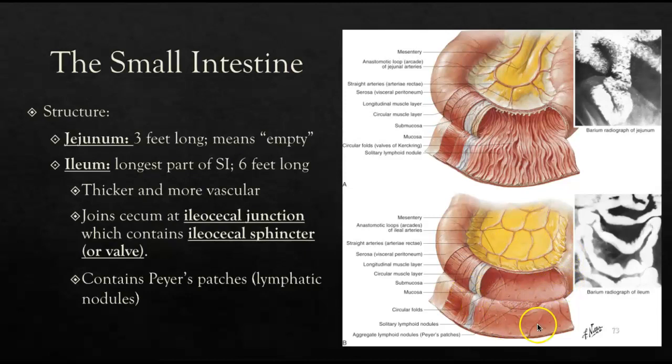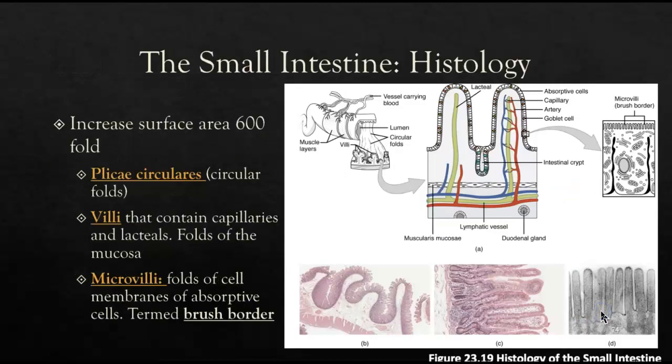We could see that the ileum is going to be thicker and more vascular with its blood supply here, and will join the cecum, being the first part of the colon, the large intestines, an area known as the ileocecal junction. And that is where we will also have the ileocecal sphincter or valve that will ensure that the contents of the ileum remain flowing in one direction into the cecum. Remember that the ileum here is also going to contain a special feature known as Peyer's patches, which are lymphatic nodules surveilling for pathogens.